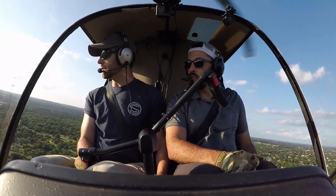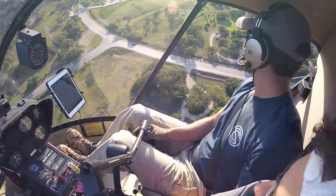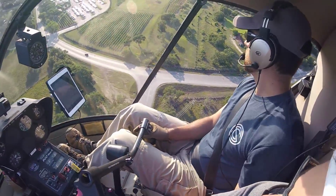Doesn't look like it's going to be turbulent down there. Okay, looks pretty good. Kind of tell by the trees, all that stuff, right? Yeah. Follow this road and hook her in.